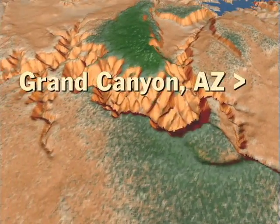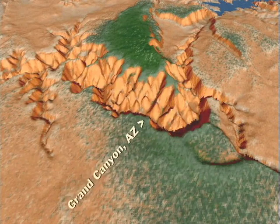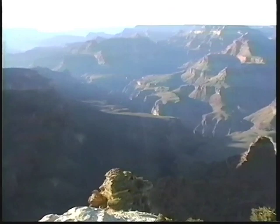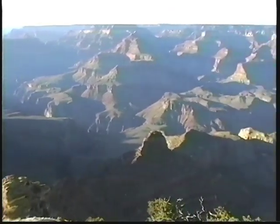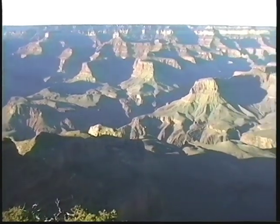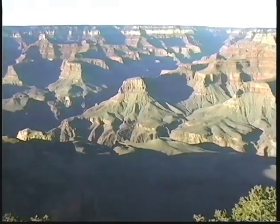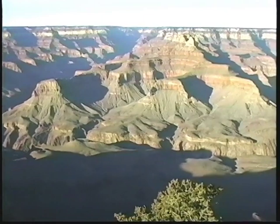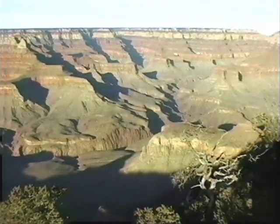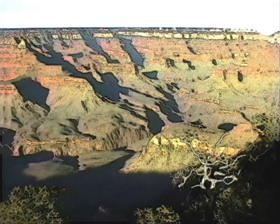Just 17 miles further down the river is Grand Canyon, Arizona. 5 million visitors a year come here to look over the rim and see this classic view of the Grand Canyon. At this point, the river is rarely visible as it is out of sight in the deep inner gorge. Ironically, many visitors leave, never understanding what a very small part of the canyon they have seen. Some even believe that this section is the entire canyon.